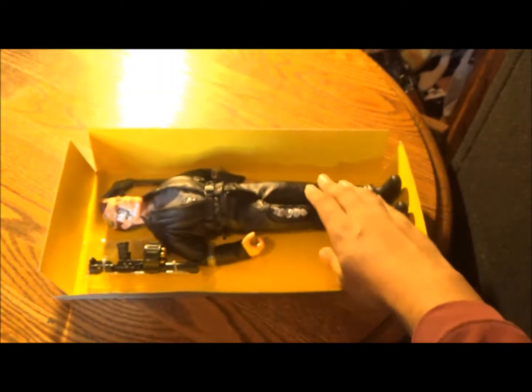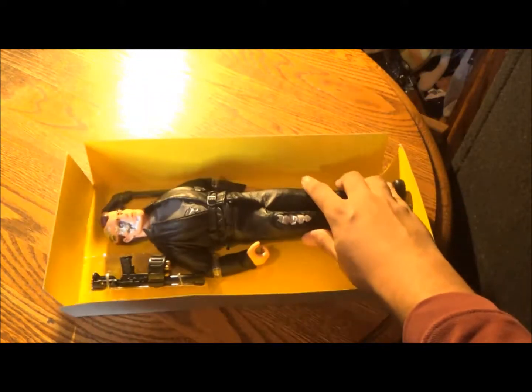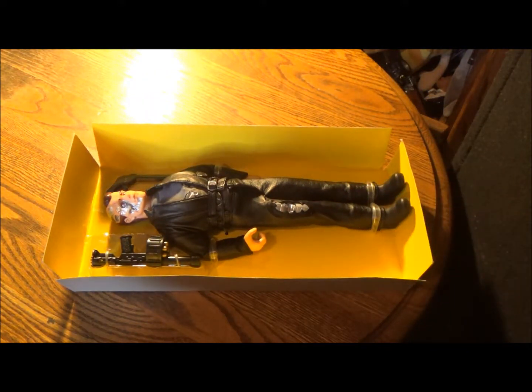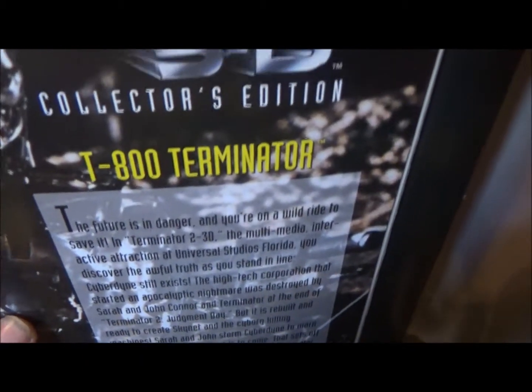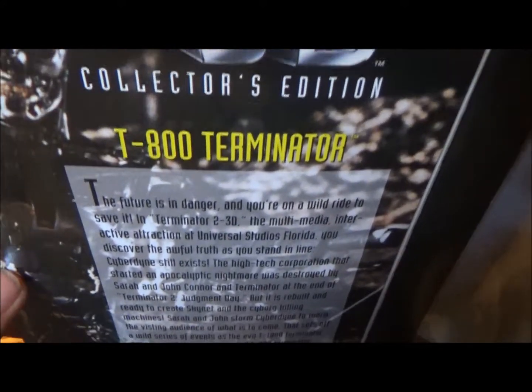And it has, because this hasn't been opened in 20 years, in 2 decades. Boy, it's been sitting around for a while. Anyway, if you haven't gotten the gist of the Universal Studios Florida attraction, this is it.